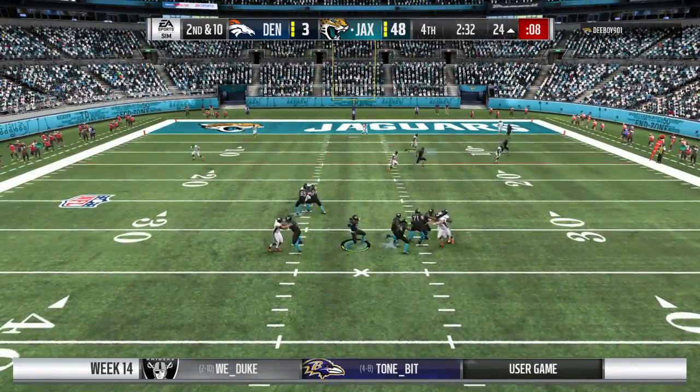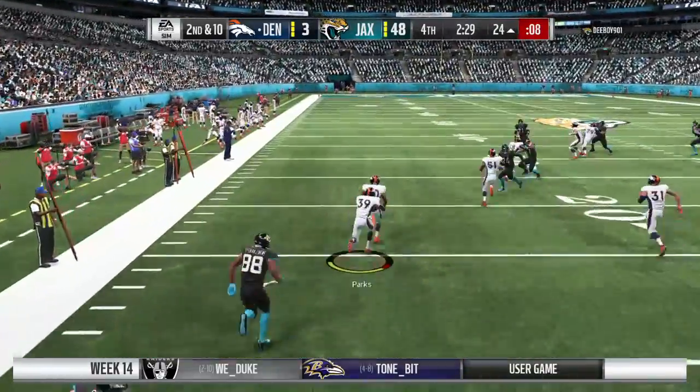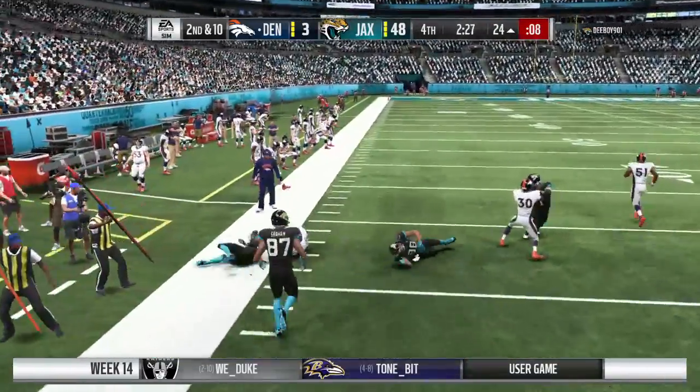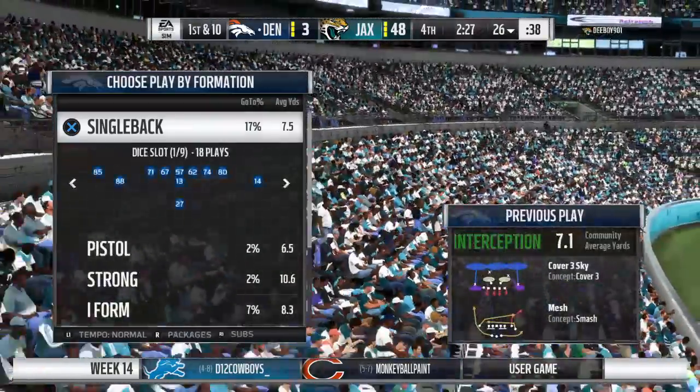To throw. And for the 4th time tonight, it's an interception. Picked off inside the 10. And he brings it back to right around the 26-yard line.